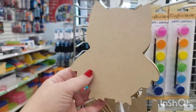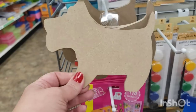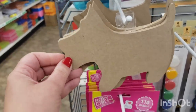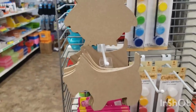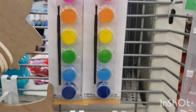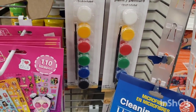Look at this cute owl in this MDF board cutout. I have this cute dog cutout. Is this the cutout of an Irish setter? Is that what they're called? So cool. I thought these were full cutouts, but they're here at the Dollar Tree. You also have right next to it this neon pack of paint. You get six colors and a brush, or primary colors and a brush.